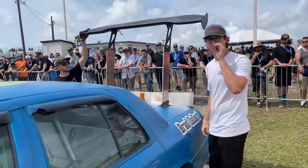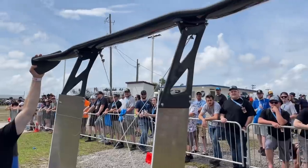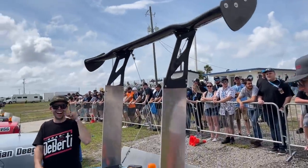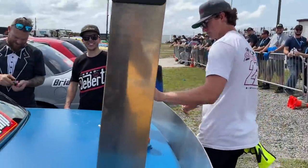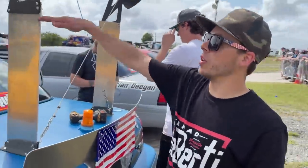Hey, dude, heavy body mods not allowed. Whoa. You're the one that approved it. I did approve it, actually. I don't think it's going to do much, but it looks really cool. Dude, this thing's literally 7 feet off the ground. It literally is 4 foot tall from the ground.